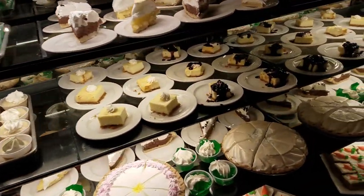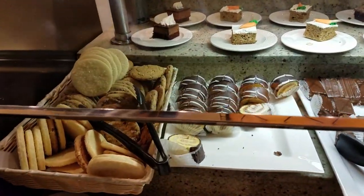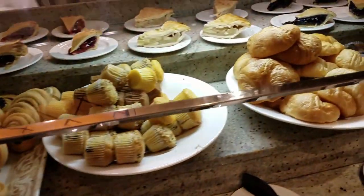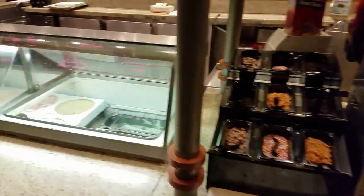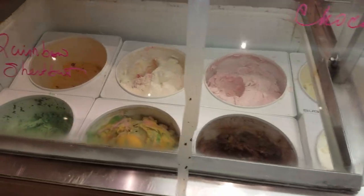Yes, this is what I like to see. A never-ending buffet line of desserts. It just keeps going and going. More dessert, ice cream, by the scoop or soft serve.